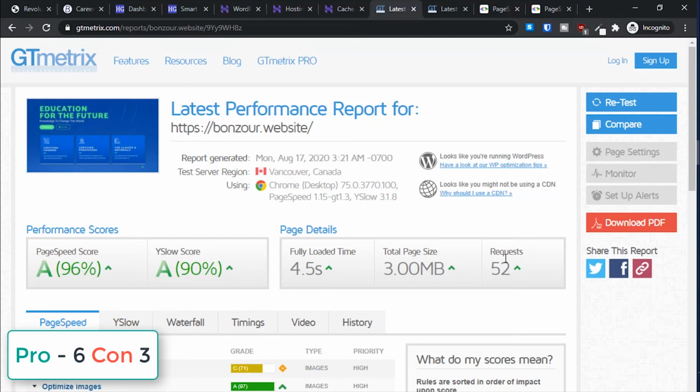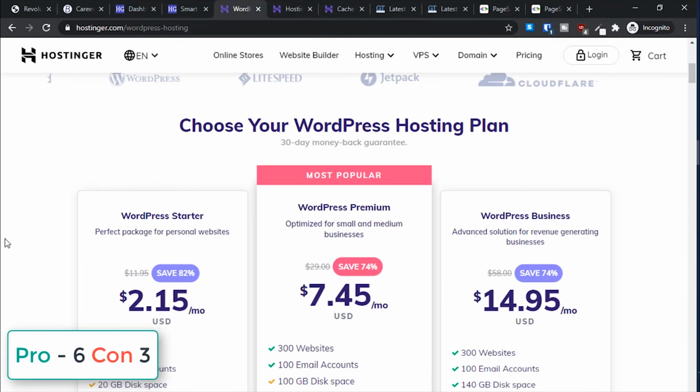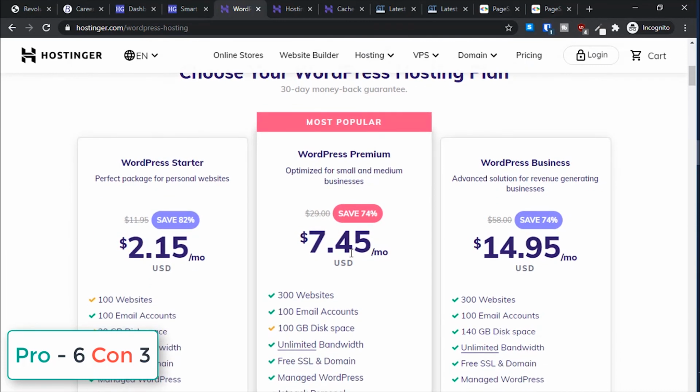So the web hosting performance in terms of speed is very good, but obviously if you opt for the starting plan, it will not be able to handle a lot of traffic. So if you have decent traffic, I would suggest you go with the most popular plan.